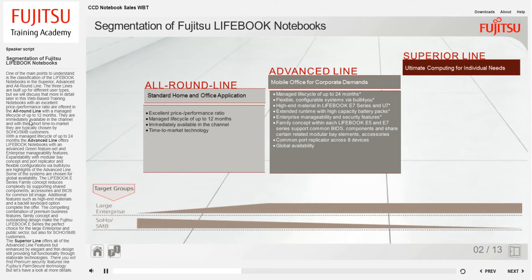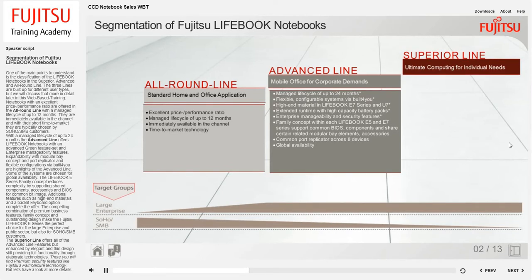With a managed life cycle of up to 24 months, the Advanced line offers Lifebook notebooks with an advanced green feature set and enterprise manageability features. Expandability with modular bay concept and port replicator and flexible configurations via Built For You are highlights of the Advanced line. Some of the systems are chosen for global availability.